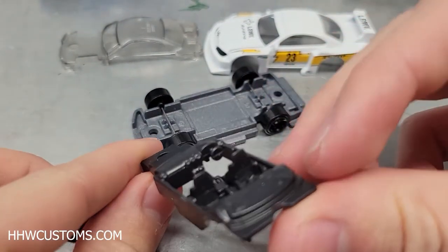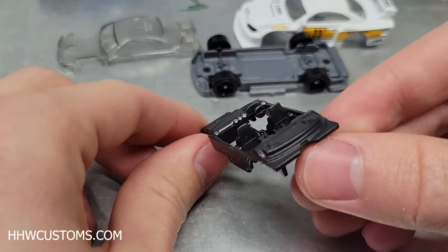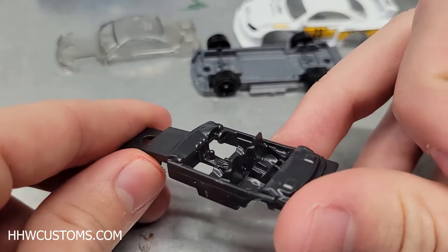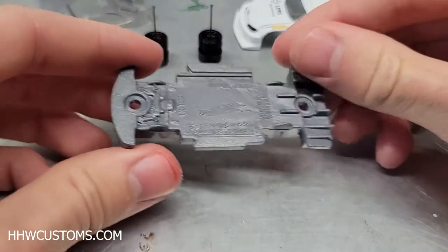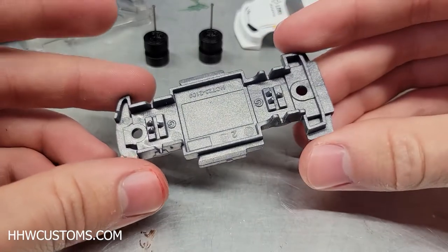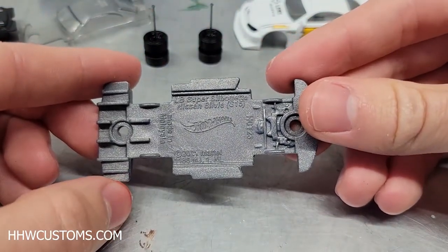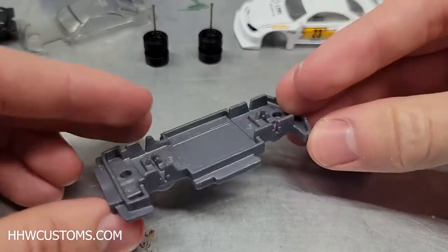and the interior actually has a lot of detail. You can see it even has some gauge clusters in there on the dashboard, and even details like the emergency brake. Not much else going on in there, but a lot of detail. The base is gonna come in this nice pearlish gray. It's really nice. There's a name if you guys want to read it: Liberty Walk Super Silhouette Nissan Silvia S15 and Malaysia base.